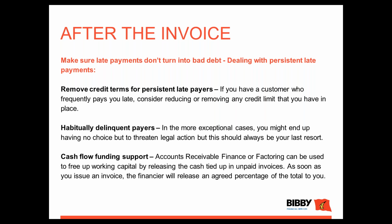Habitually delinquent payers are more exceptional cases, but you may have to end up threatening legal action. Now, that should always be a last resort because you don't want to lose customers, but you also can't have people taking advantage of your hard work either. There are reports out there, studies you can find, where it talks about the amount of time spent on some of these bad accounts, that it would actually be more productive for a business to go after just good accounts and cease selling to bad accounts because you know you're going to get paid.